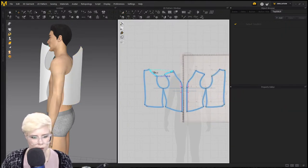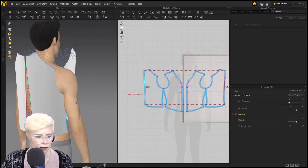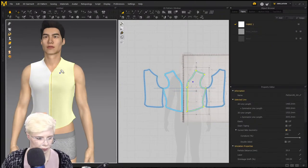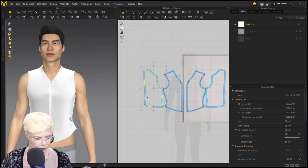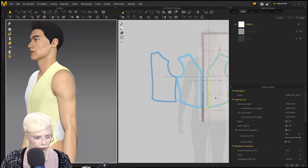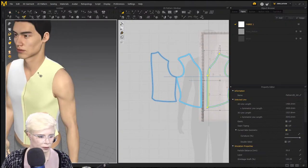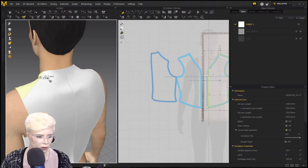And then I'm just going to go ahead and sew sides to each other, tops to shoulders to each other, and center backs, and simulate. So it looks okay. It's clearly too tall on him. And really all we need for this is the center front. So what I'm going to do is cut this up a little bit, because we're just going to have it peeking through.